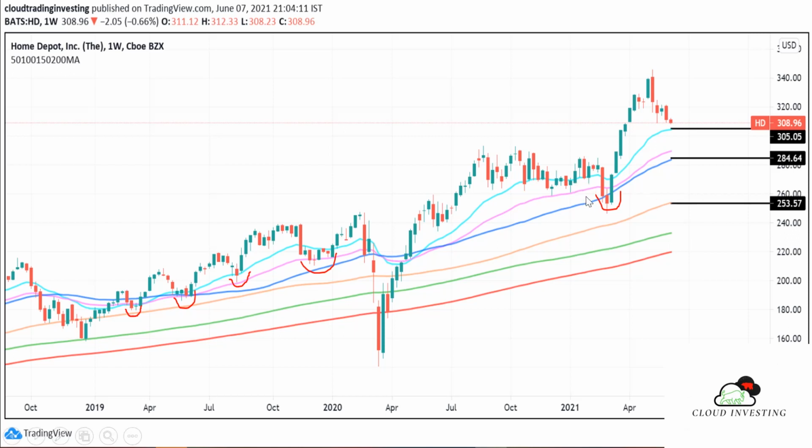You can see the 50 MA has been quite a strong support previously. There's 1, 2, 3, 4, 5. This one is the COVID-19 pandemic, when the price dropped down. It's very rare that it drops so much, only during special events. If not, the 50 MA is a very good support.